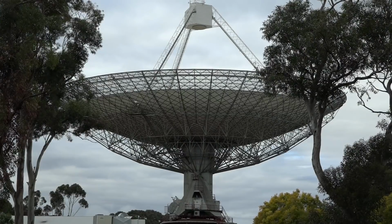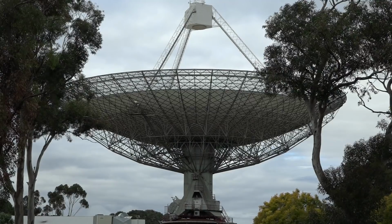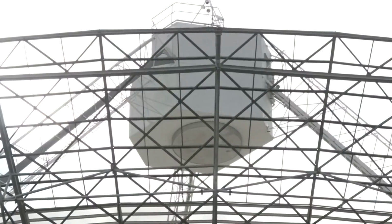So the big girl at the moment is facing straight up. What have you done there? Something gone haywire? Have you bridged a few pins? And why is it straight up at the moment? Well, today we're doing maintenance, and so it's in that upright position so people can get access to the focus cabin at the very top, if you can see that behind us.